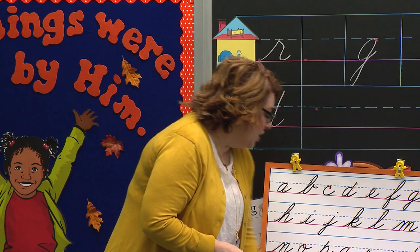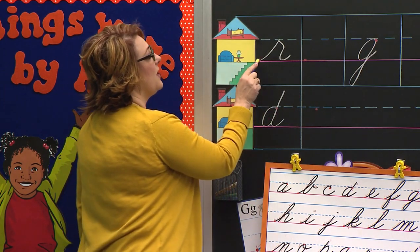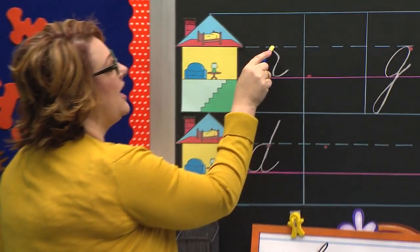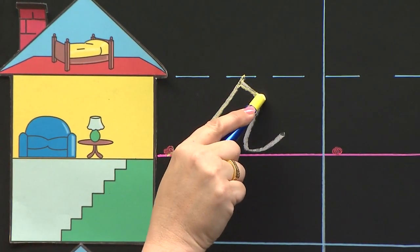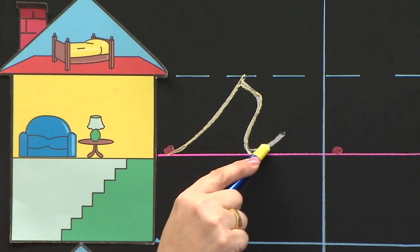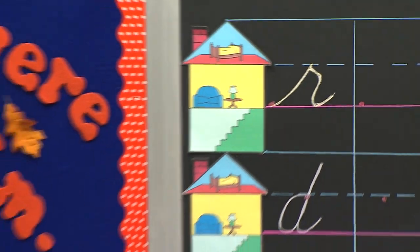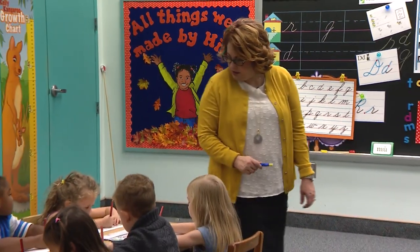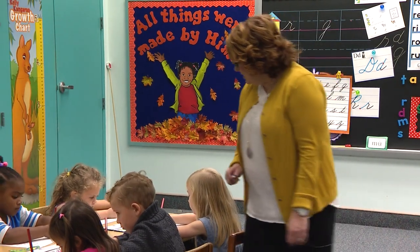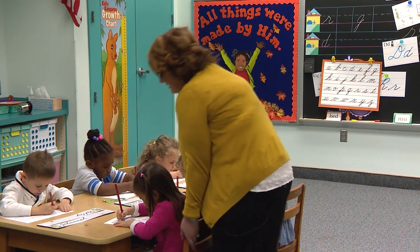Let's look right here. We're going to start on the red dot in the first house. I start on the red dot. I slant up to the dotted line, retrace down just a little bit. I stick out my feet. I curve around down to the pink carpet, and I end in a smile. Go to the first house, the first red dot. Begin. Start at the first red dot. Slant up to the dotted line. Retrace down just a little bit.